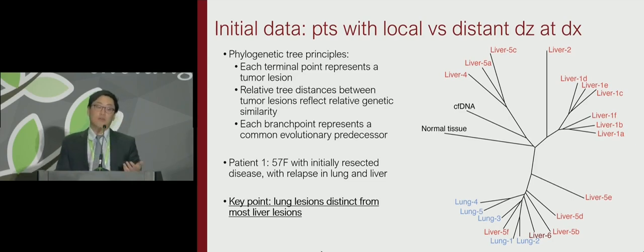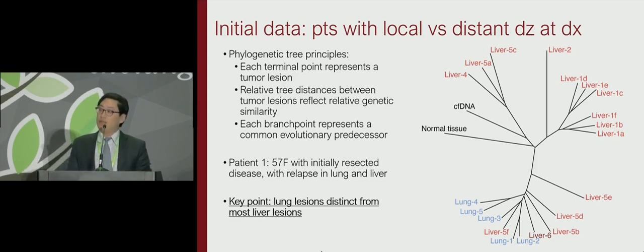So for example, between liver 1D and 1E, the relative tree distance is shorter along the tree as opposed to, for example, liver 1D and liver 2, which indicates that liver lesions 1D and E are more closely related to one another. And then each branch point in the tree illustrates a common evolutionary predecessor. So for example, liver 1D, E, and C in the upper right, because there is a common branch point from which all 3 lesions emerge, it indicates that all 3 tumor lesions came from a common cancer clone or subclone.